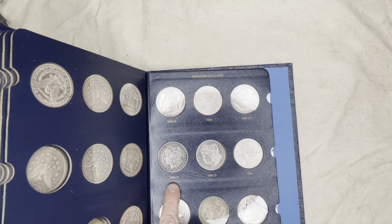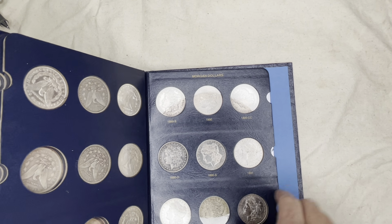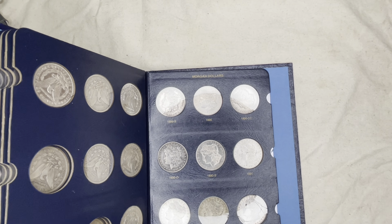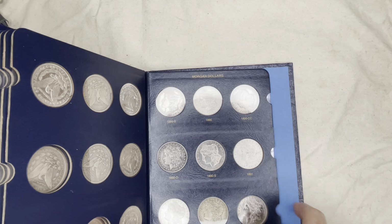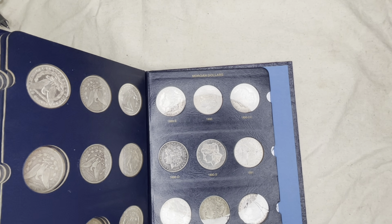The 1890, I've got the 90 and the 90cc. I've got the 90cc, the 91cc. So this one's a little better. 91cc, and I've got two of these. Like I said, these 91s, they're in both albums. And I've got them, I believe, around fine to very fine, and they're about $130.